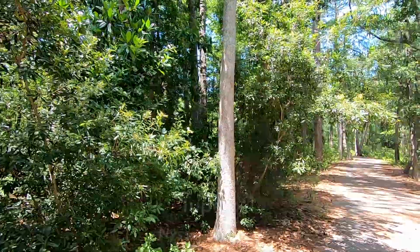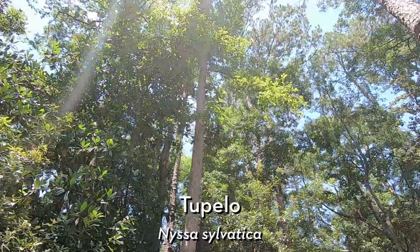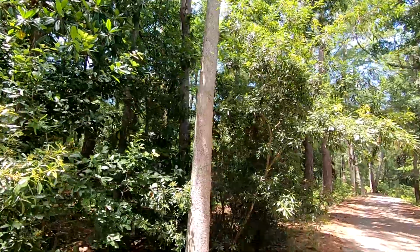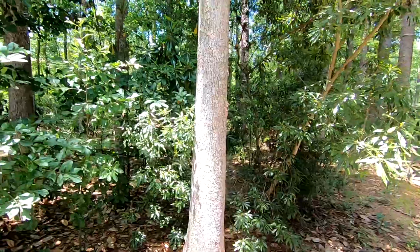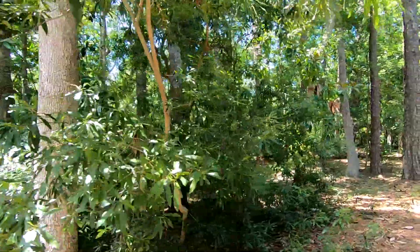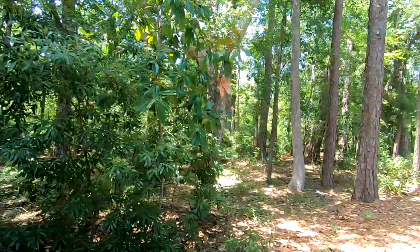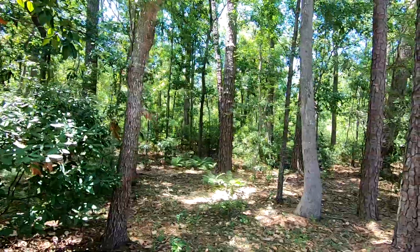Oh, here we go. Here's another Tupelo here, and they can have pretty nice form. They can grow really straight, really nice kind of light bark, really pretty tree species. And again, great for pollinators. Bees love them. That's where Tupelo honey comes from, actually. They don't mind a little bit of water too, so they can deal with wetter areas if you've got a good spot for one of those.